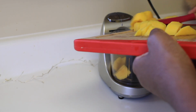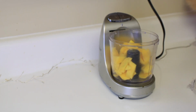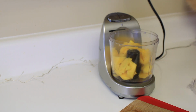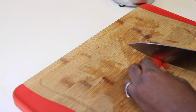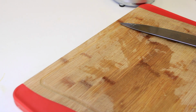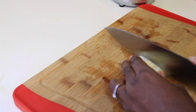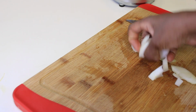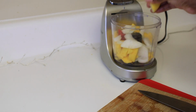So I'm gonna mix the mango. So in this solution here, I'm gonna put mango and hot pepper. I'm gonna cut it in half, because I don't want it to be too hot, okay? But this is a spicy mango chicken wings. If you eat spicy, that's good for you. You need to try this. And I will also add a little bit of onion and mix everything.